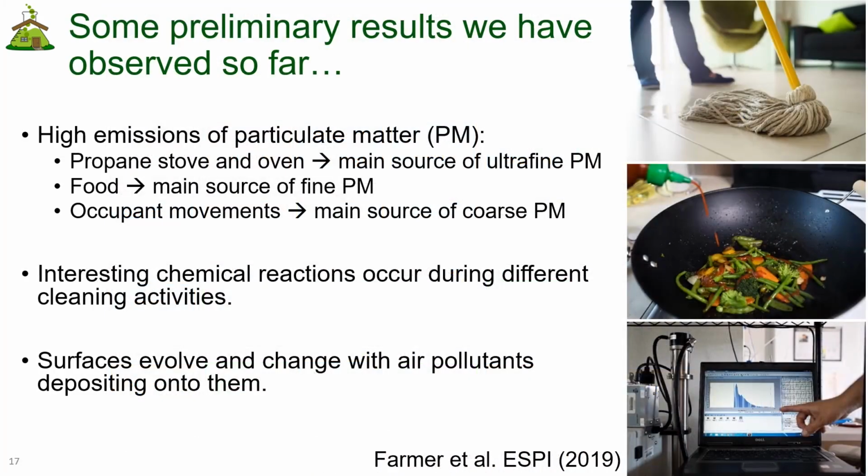So today, I'm just going to leave you with a few bullet points from very preliminary analysis that we've done so far. So one thing that's been proven in other studies already, and we also observed at HOMEChem, is that there were high emissions of particulate matter indoors, so PM or aerosols, especially during cooking.